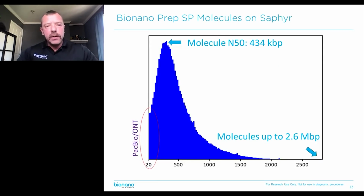Now, the molecules that we collect with this method are extremely long. If you look at this distribution here, you see that the molecule N50, which is somewhat of the weighted average of the molecule length, is over 400 kb, with a tail that goes all the way to 2.5 megabase pairs. In comparison, we saw there on the left what the typical read length is with long-read sequencing. You see that that's orders of magnitude less than these very long molecules that we isolate. And it matters, of course, because these long molecules allow you to span these repetitive areas of the genome.